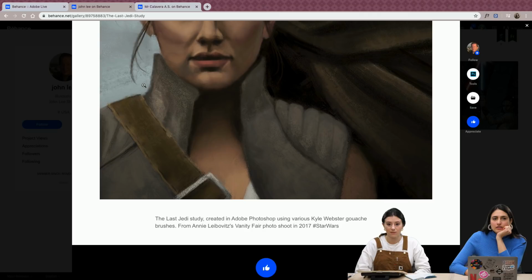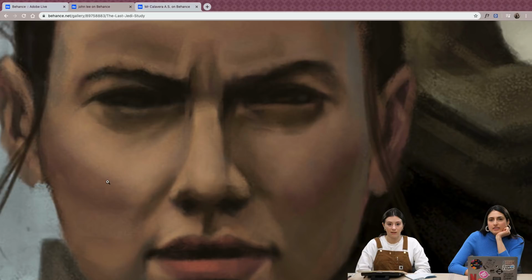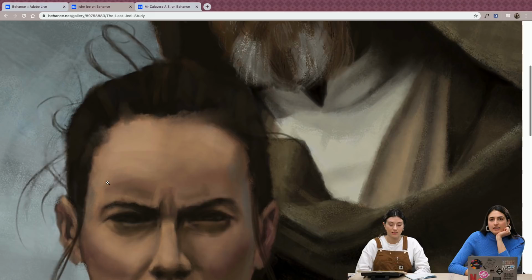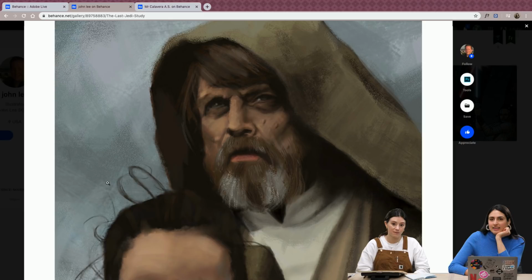Beautiful. Very nice. Yeah, I love, look at that. Yeah, the detail, the way that you bring in the different lighting into this. I love that you can really see the texture of the brushes in a lot of places, which is really cool. Yeah. And the fold in his hood too. Mm-hmm. Yeah, I know that being able to draw fabric is definitely a challenge, so I think you've done a great job here. It's very beautiful. Yeah. Great work.